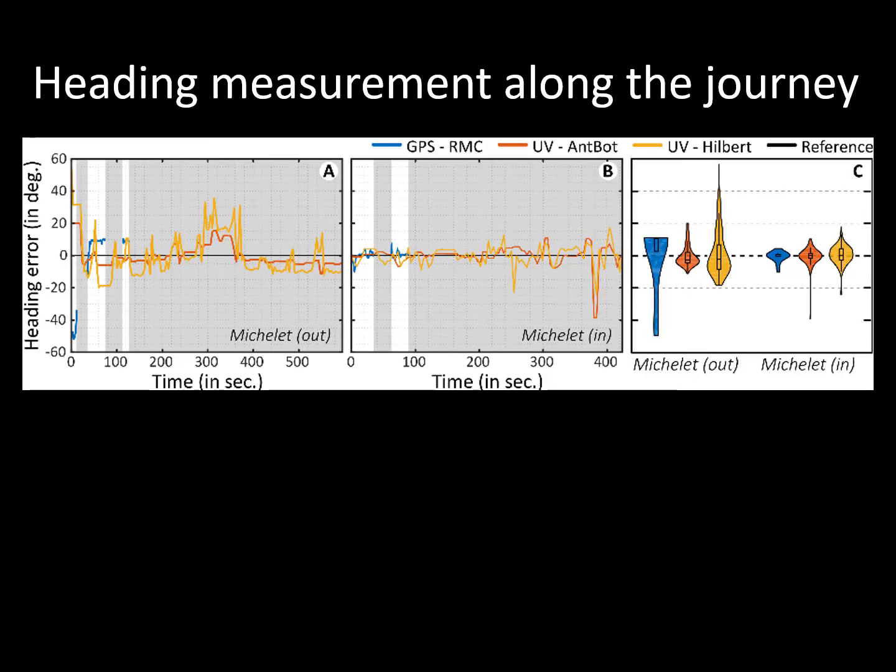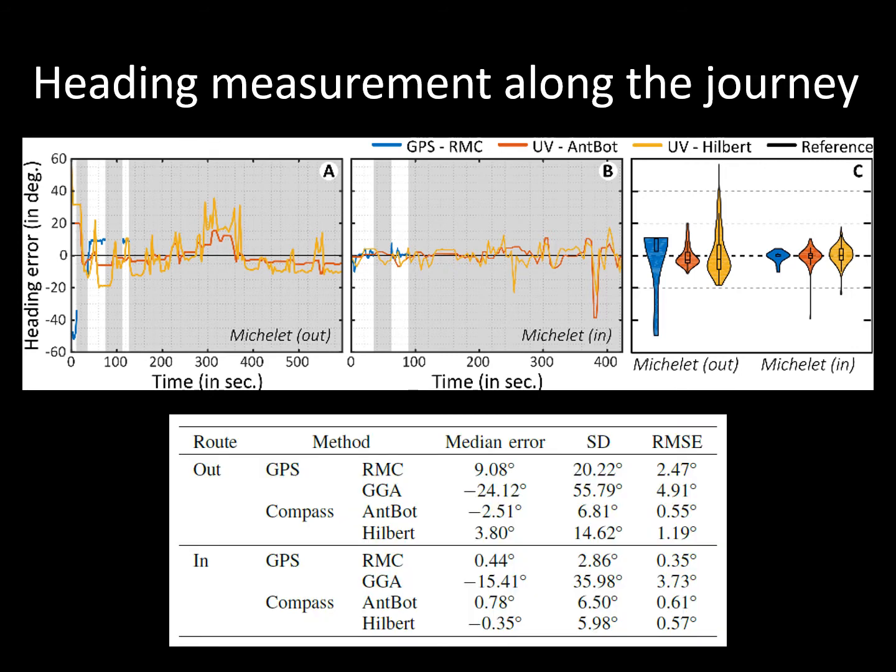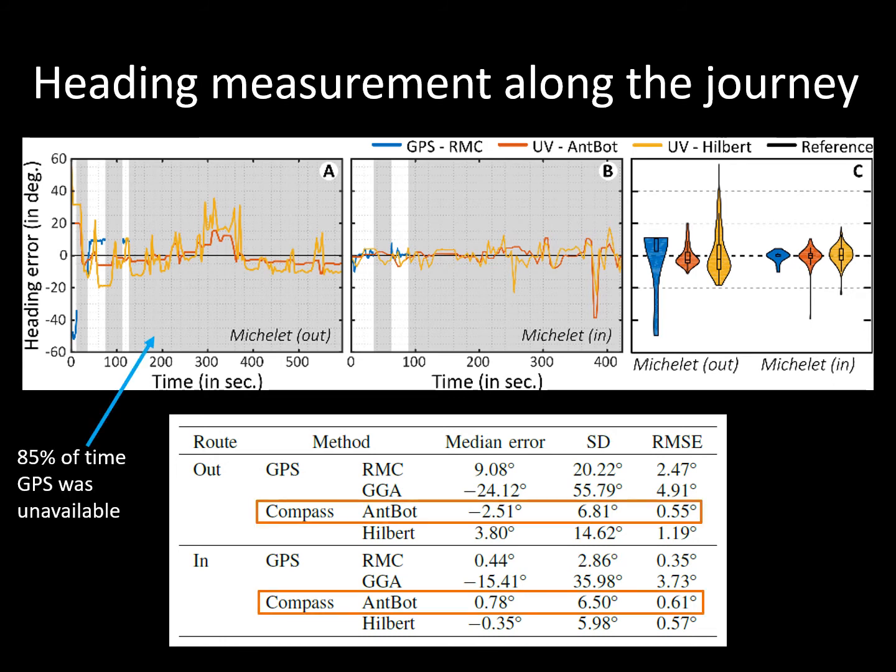RMC and GGA data coming from GPS signals were used to compute the car heading, and the Hilbert and the Antbot methods were used to compute the optical-based heading. In this table, we can observe that the Antbot method is the more reliable one to estimate the car heading, with a root mean square error close to 0.55 degree. Moreover, you can observe on raw GPS data that it is unavailable about 85% of the time.